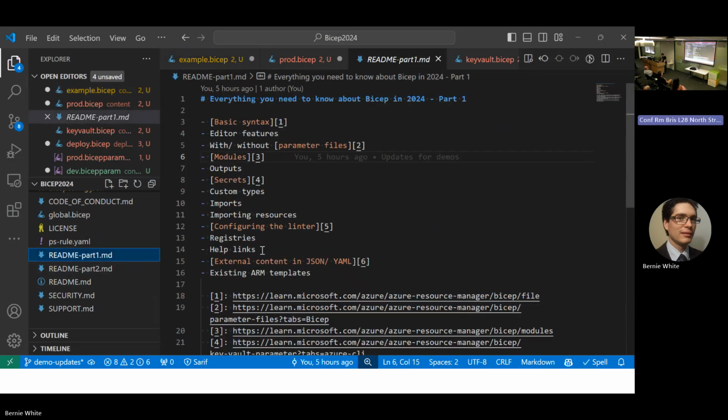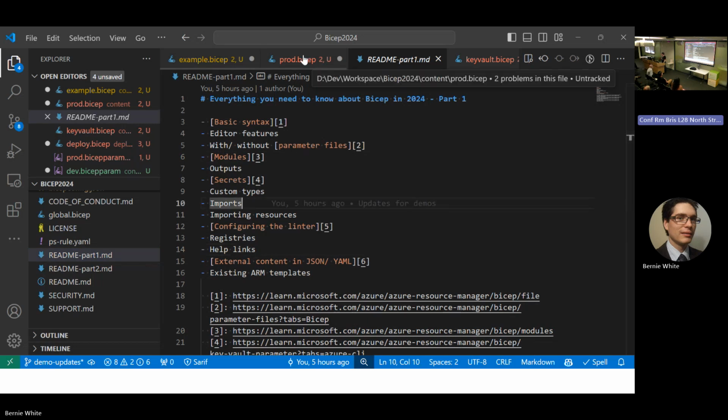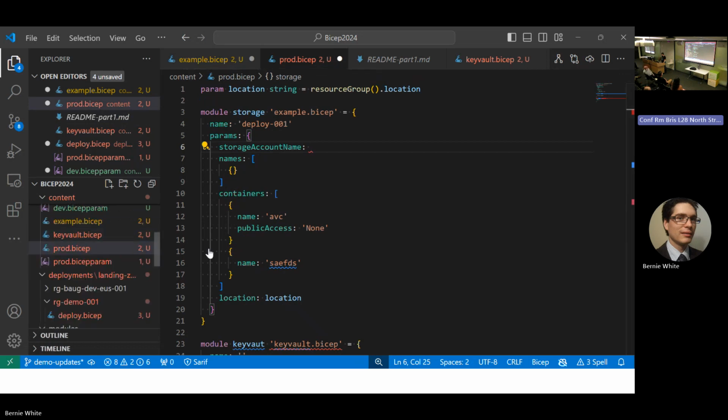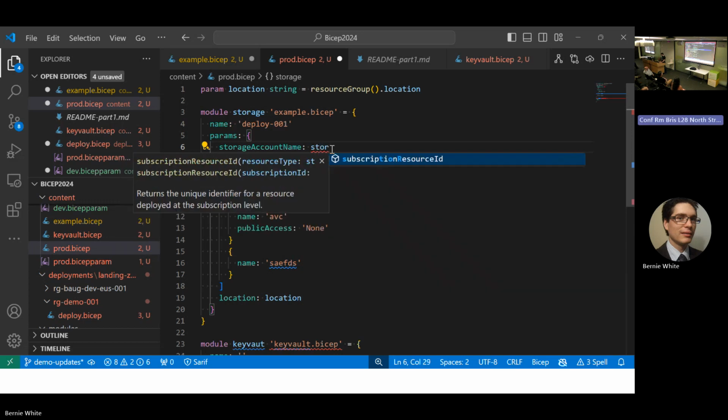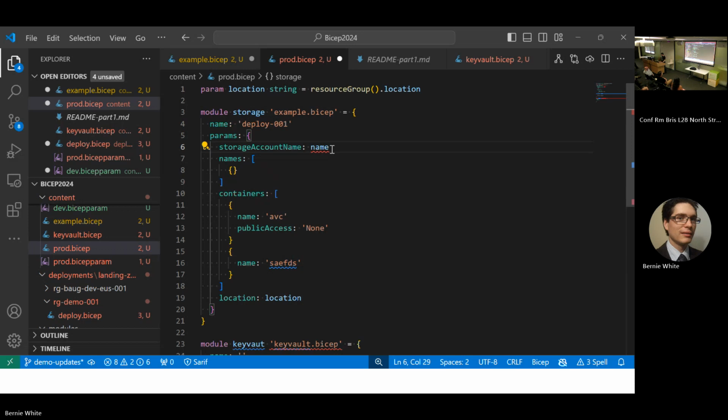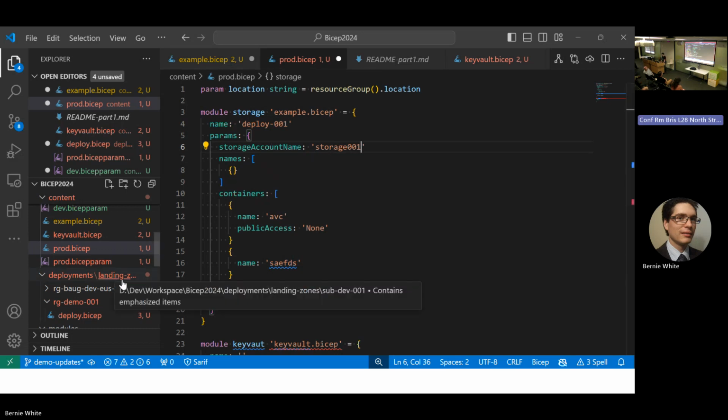Let's double check. I think we have most of that. The bit that I want to briefly touch on is imports. Again, it happens pretty commonly that we want to reference information that is reused across our environments.